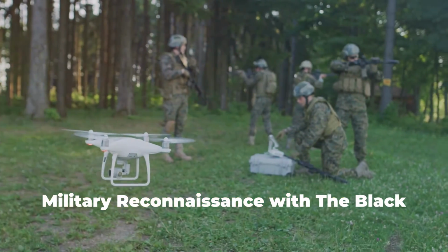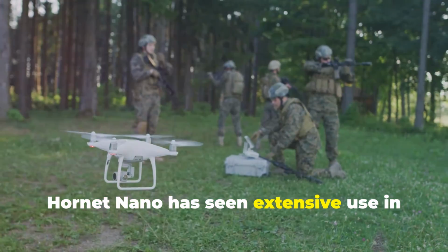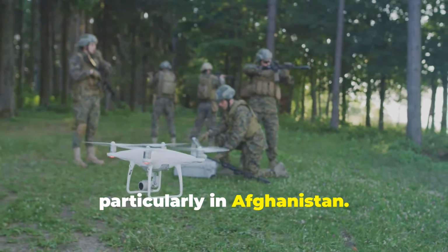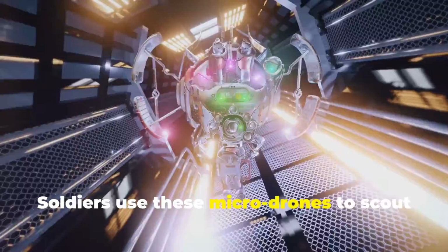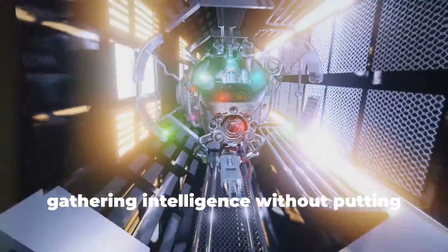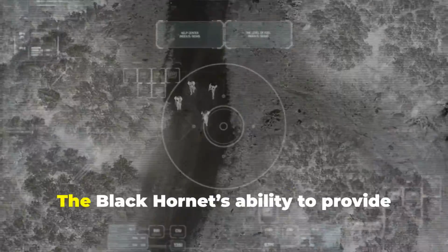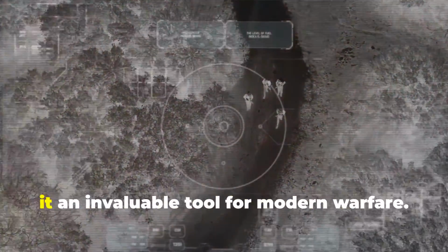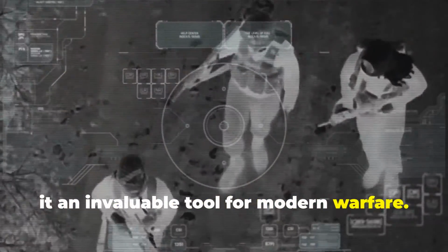Military reconnaissance with the Black Hornet Nano has seen extensive use in military operations, particularly in Afghanistan. Soldiers use these microdrones to scout ahead in urban environments, gathering intelligence without putting themselves at risk. The Black Hornet's ability to provide real-time video and thermal imaging makes it an invaluable tool for modern warfare.